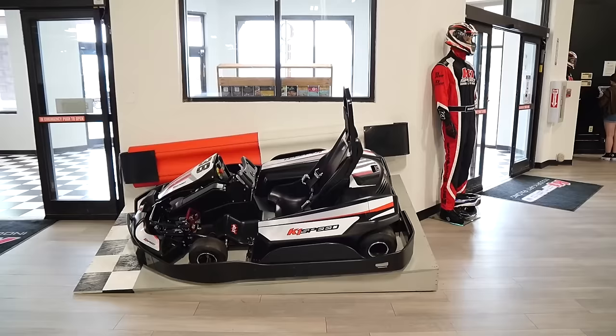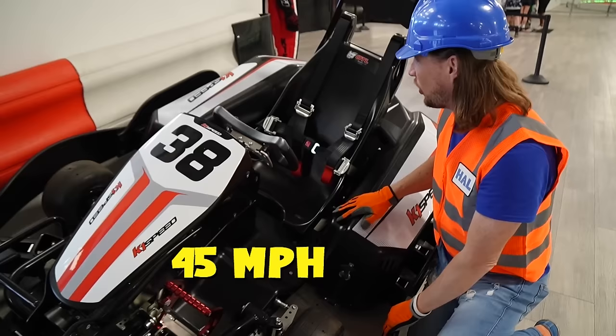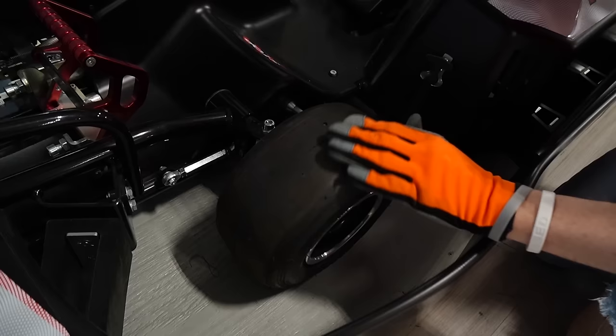One of their karts they use to race on their track. You know, these can get up to 45 miles per hour. That's really fast. It's pretty awesome looking, right? Let's see here. Look at these tires. Got some really special tires. They're nice and slick and smooth. That way, it helps the kart easily maneuver on the track.